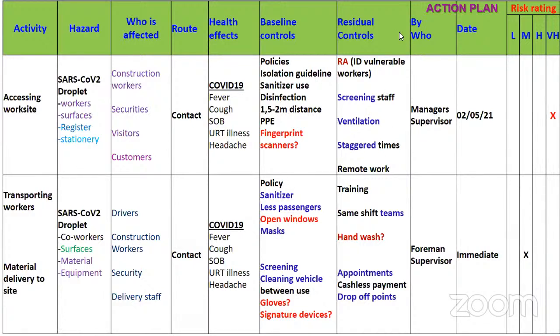And your residual controls will be those that you don't have in place. If you haven't done your identification or risk assessment for vulnerable workers, then you put it here. If you are not currently screening your staff, it will be here. If there's no adequate ventilation, or if you haven't staggered times between the workers, because this also helps to minimize congestion. So the fewer the workers, the lesser the chances of transmission. And those that can work remotely, as mentioned, can do that.